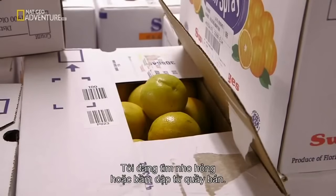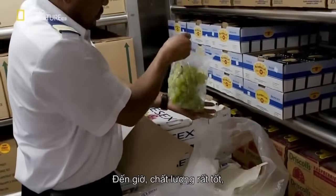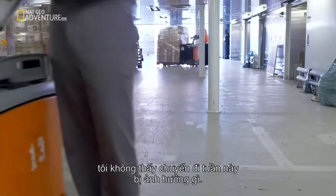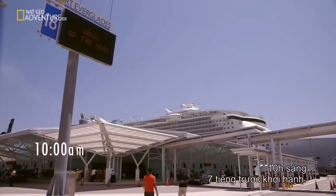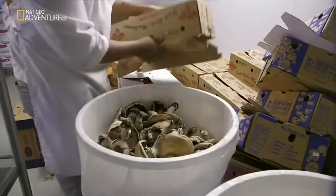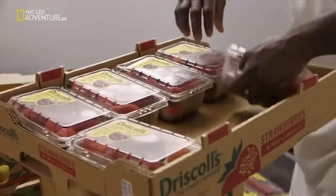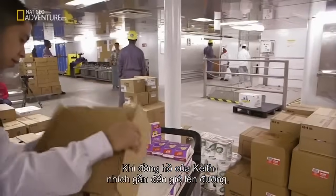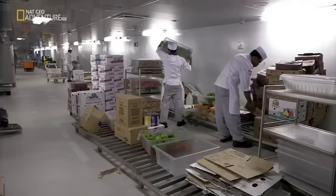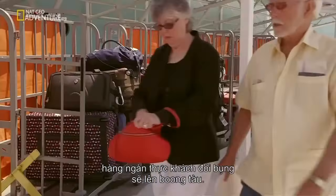So I'm looking for ribs that are blemished or bruised in some way from this vendor. So far, the quality is good, right? And I don't see really any impact on the cruise for this week. As Keith's clock counts down to departure, the chef's is ticking towards dinner. In just a few hours, thousands of hungry passengers will arrive on board.